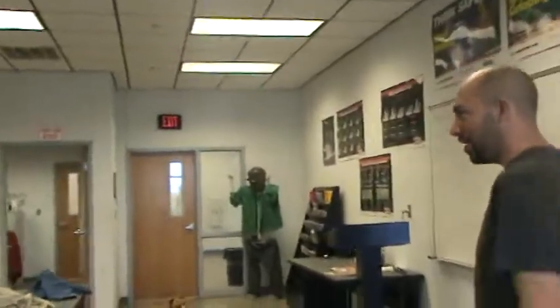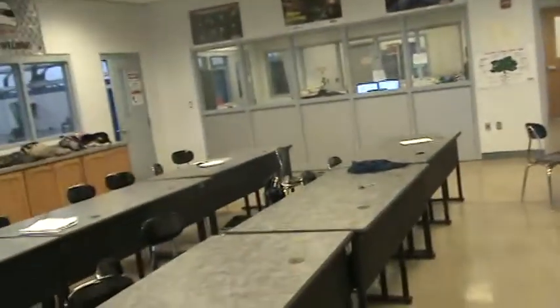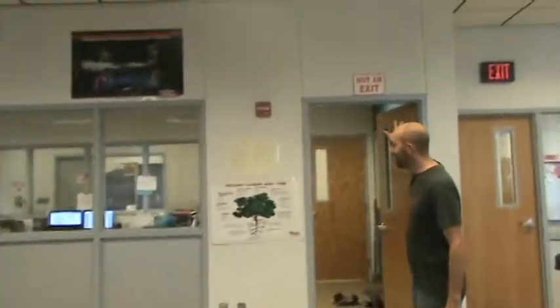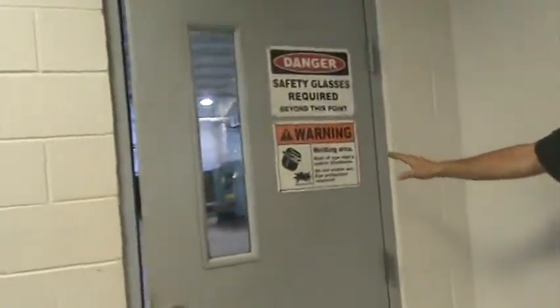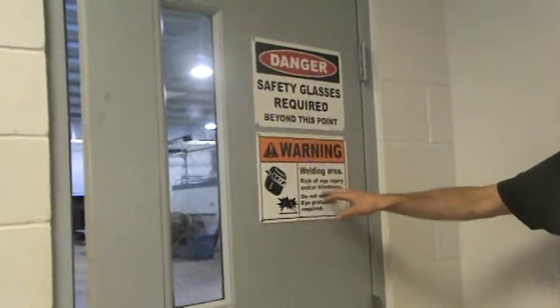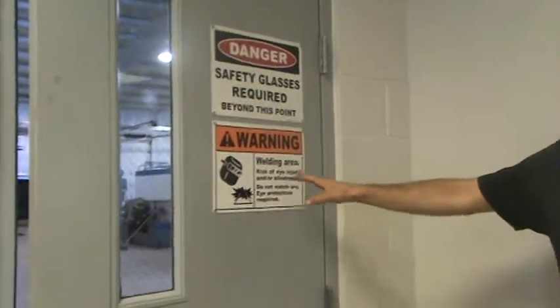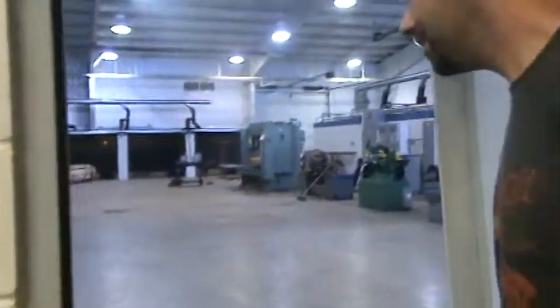Now on towards the shop. I have some placards posted, obviously on my office door: it's not an exit, and leading into the shop, safety glasses required beyond this point. Welding area, risk of eye injury and/or blindness, do not watch arc. Eye protection required. That's for anybody that comes into my shop.